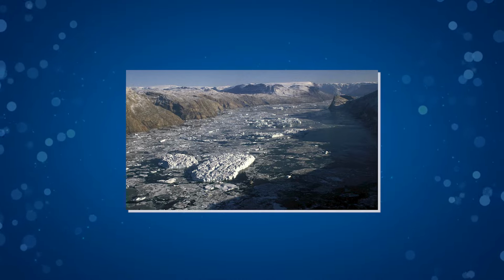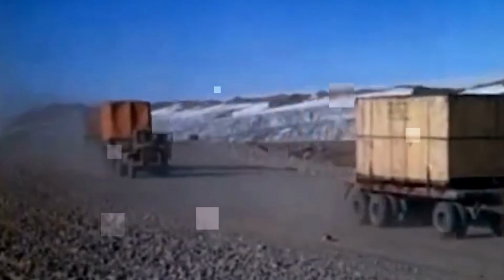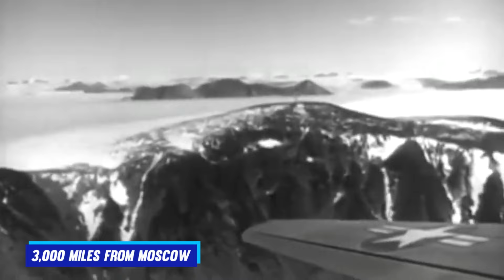Designed to house nearly 200 residents, the top-secret missile base in northwestern Greenland, far north of the Arctic Circle, was publicly touted as a remote research community under the auspices of the Army Polar Research and Development Center. In reality, it was a top-secret plan to convert part of the Arctic into a launch pad for nuclear missiles. Dubbed Project Iceworm, the city, nestled under layer after layer of ice, was to be positioned less than 3,000 miles from Moscow.